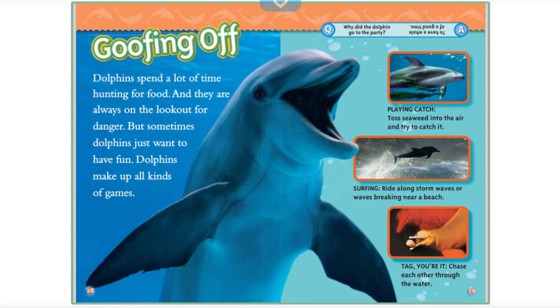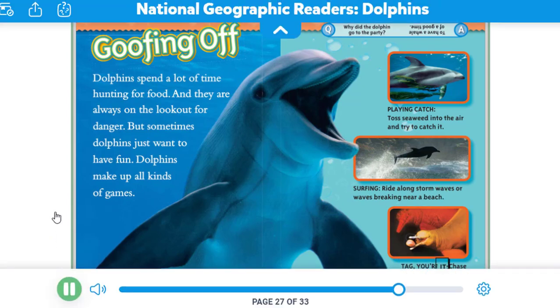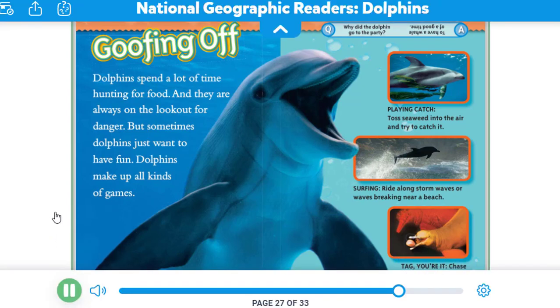Goofing off. Dolphins spend a lot of time hunting for food, and they are always on the lookout for danger. But sometimes dolphins just want to have fun. Dolphins make up all kinds of games. Playing catch. Toss seaweed into the air and try to catch it. Surfing. Ride along storm waves or waves breaking near a beach. Tag, you're it. Chase each other through the water.